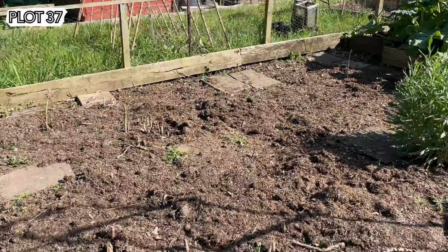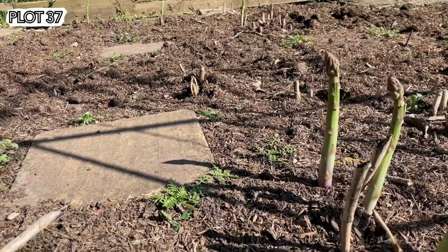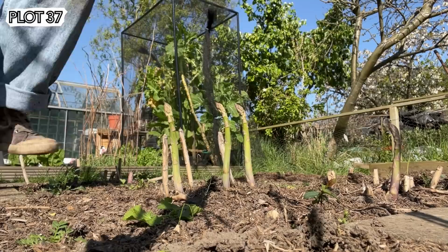So on the vlog last week, we picked the first asparagus of the year, and already we are inundated. Asparagus is such a phenomenal vegetable. You come round, you pick everything as you're leaving the allotment the day before, and you come back the next morning and you've got the same again to pick.